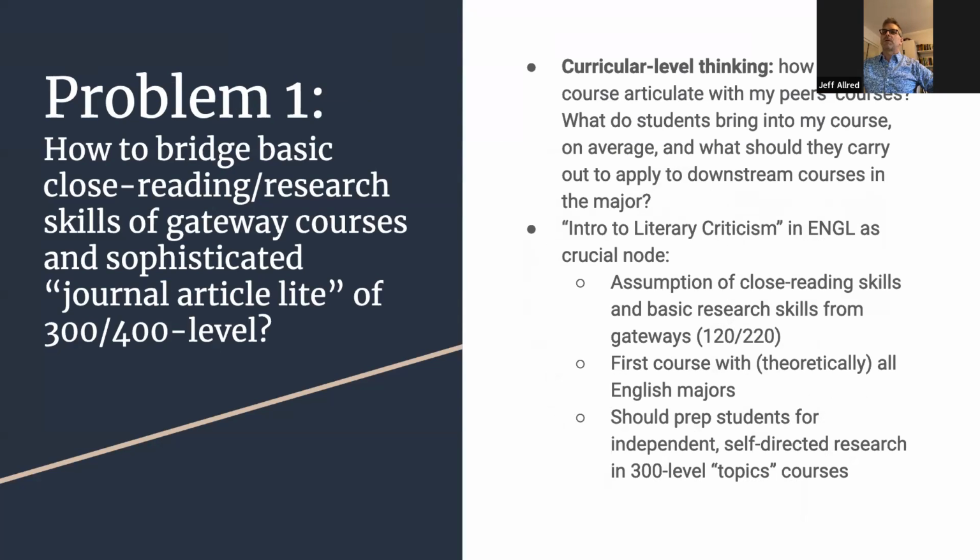This is a little bit of repetition. I'll try to go quickly, but the big problem is how to bridge the basic skills from the gateway courses 120 and 220 here at Hunter, and the sophisticated skills at the 300, 400 level. So the assumption is that students have some basic close reading skills and some basic research skills, and that we're aiming them at what we call topics courses in our department, at the 300 level, where the assumption is that you're going to produce a robust research project at the end.